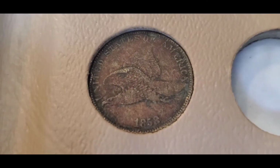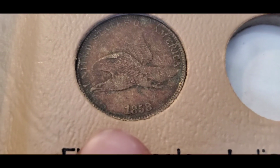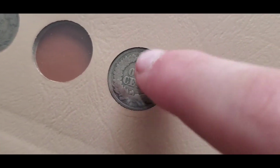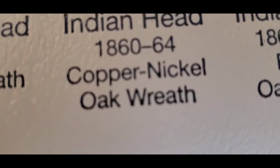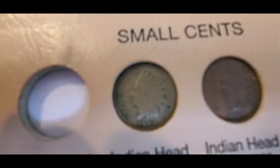So let's start off with the Flying Eagle cent. The design, I'm pretty sure, was also on a very rare silver dollar before the penny. As I said, this is in my other book, but I'll show you. Instead of this, it would have had a wreath going completely around, and it would be no shield. So the oak wreath and the laurel wreath were the different things, but the copper nickel was during the Civil War, because they needed... I don't know actually what the history is on that.